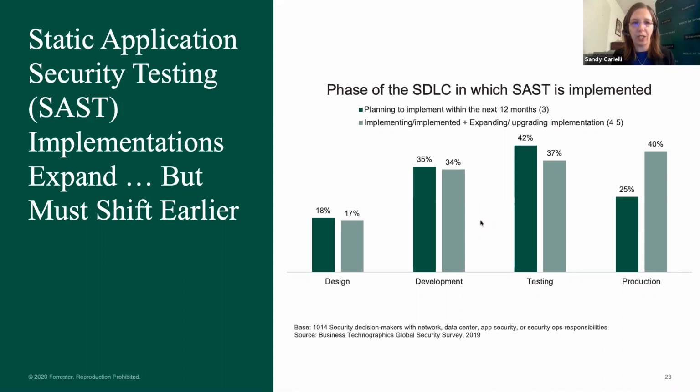None of us like to get that call from security at the 11th hour saying, hey, we've just discovered a vulnerability and you need to deal with it now. The point of tooling is to address this sooner. You can see that SAST is another one where there's a lot of focus on testing. 37% have implemented it in the test phase, with another 42% planning. 35% are planning to implement in development, and 18% are even planning to implement it in design.